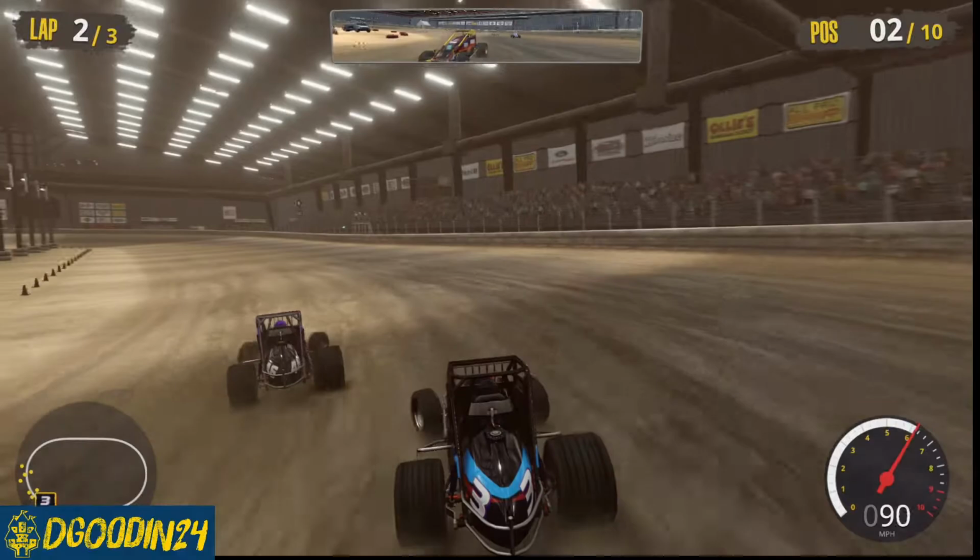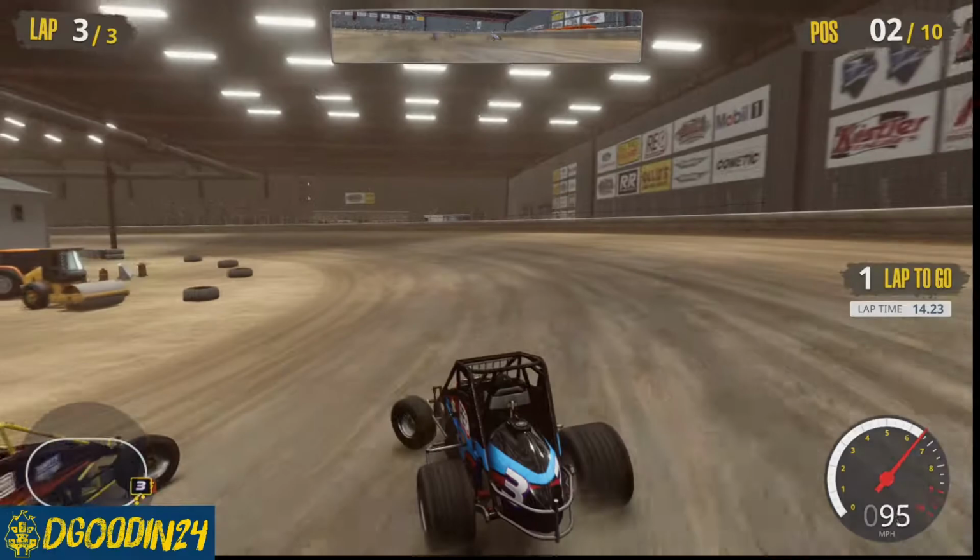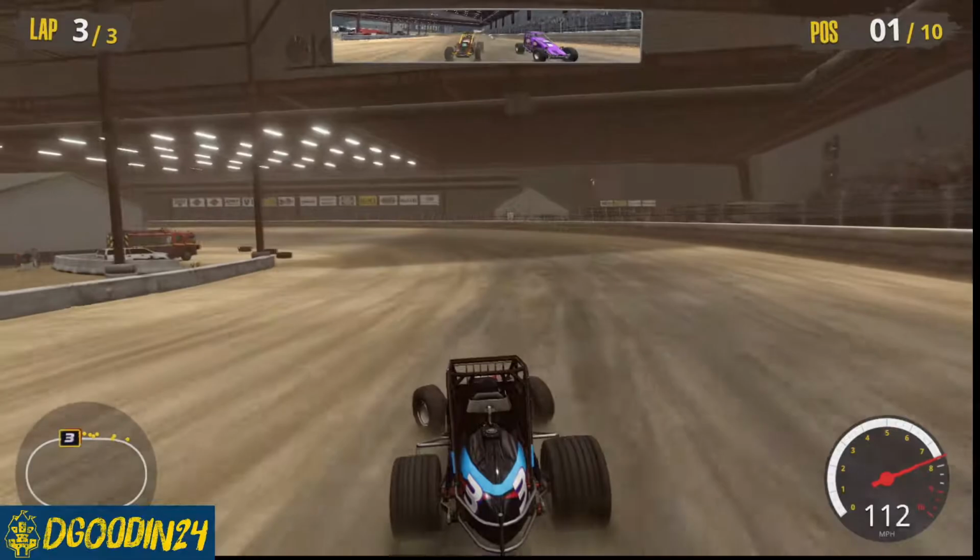He just dove through there. Oh, and now I can't go to the bottom. Three wide here for the lead. And the Q dash, and we're going to come out with the lead. One corner to go. Oh, I may have made a mistake.